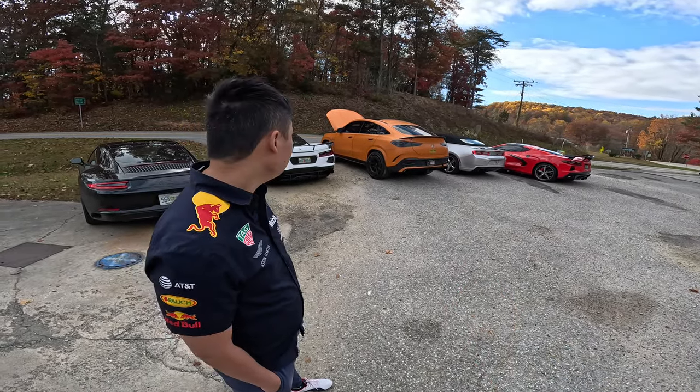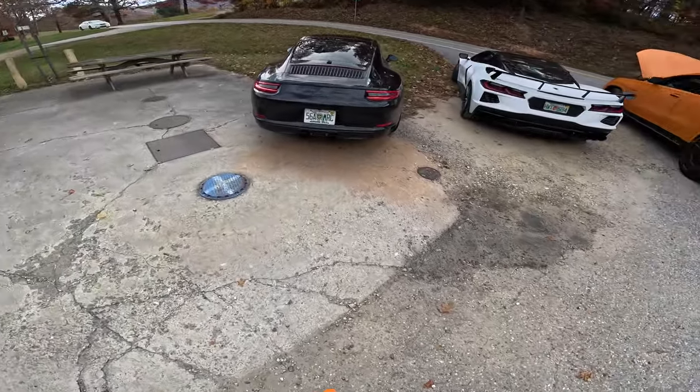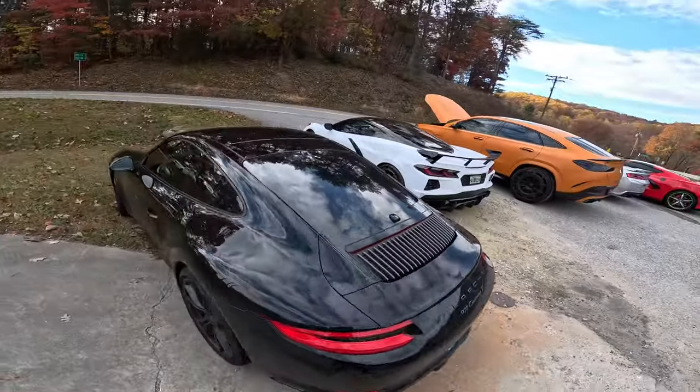I wonder how fast this thing is. It's got aero discs from Brabus. This is a V8. Oh, the V8 bi-turbo AMG. I love this little driver.